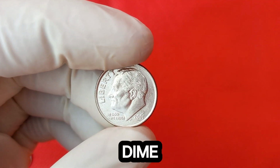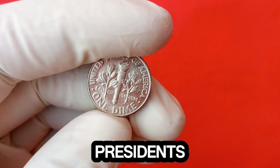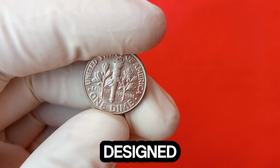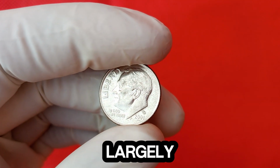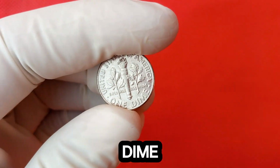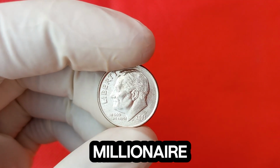The Roosevelt dime has been a staple of American currency since 1946, honoring one of the most influential presidents in U.S. history, Franklin Delano Roosevelt. Designed by John R. Sinnock, this coin was introduced to replace the Mercury dime and has since remained largely unchanged. The 2001 Roosevelt dime might seem like just another year in this long lineage, but there's a hidden treasure among them that could make you a multimillionaire.